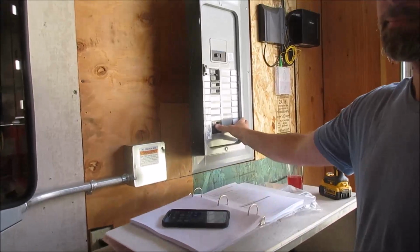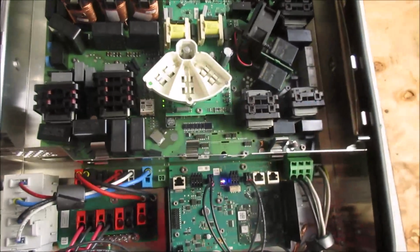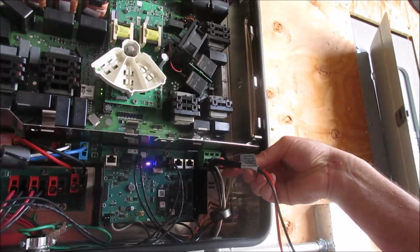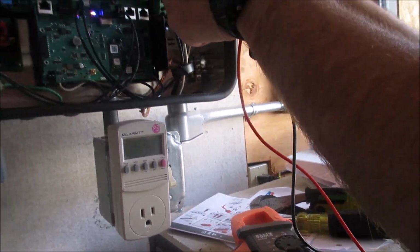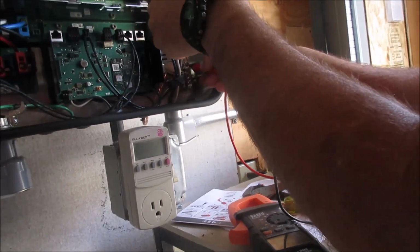Okay, hold on. Yeah, go ahead. Well, we just turned on the circuit breaker. Some lights came up to show that it was initializing. These little LEDs flashed for a second, and now Brett's going to check the voltage. What are we getting? Yeah, 245. 245. That's the AC voltage? AC voltage, yeah. Okay. Just making sure everything's good. All right.